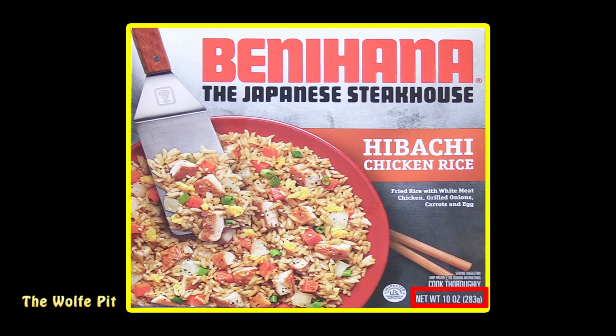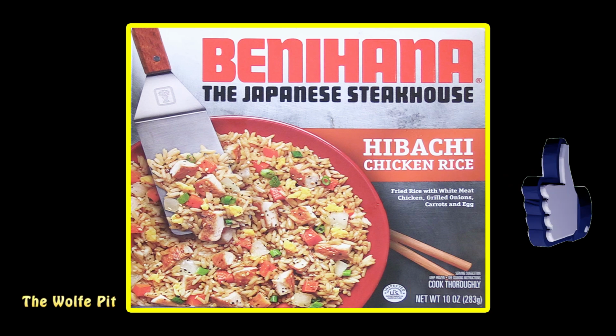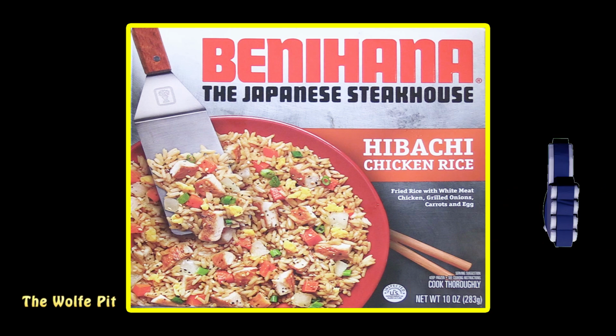This 10-ounce meal costs a whopping $5.49. Like I said before, I don't mind paying a little bit extra for quality food, so if it's any good, the higher price tag is worth it. The picture on the box looks pretty darn good, with golden brown seared pieces of chicken, veggies, and egg.